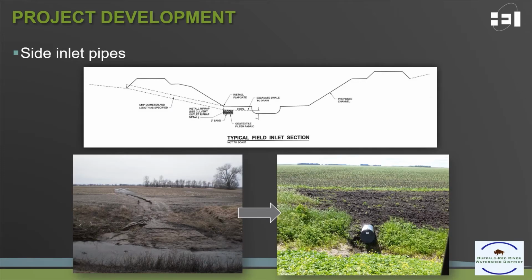And this is a typical section of what a side inlet looks like, as well as some before and after photos. So on the bottom left, you can see where erosion has really cut up into the farm field and a lot of sediment has been deposited within the stream. And on the right side, we have an after photo of what a side inlet looks like. And the goal is really to establish and maintain the grade upstream of the culvert within the field going forward, while also helping to eliminate the excess sediment that gets deposited within the creek.